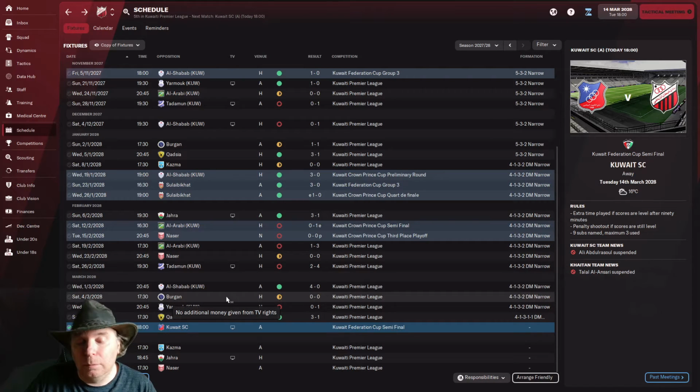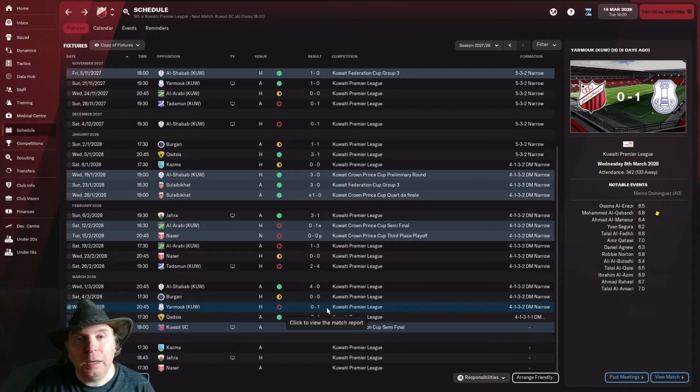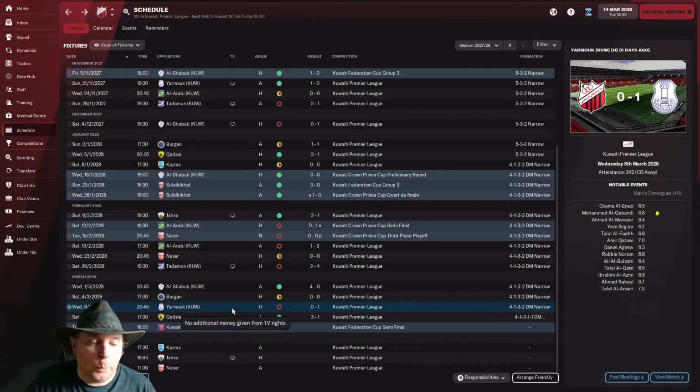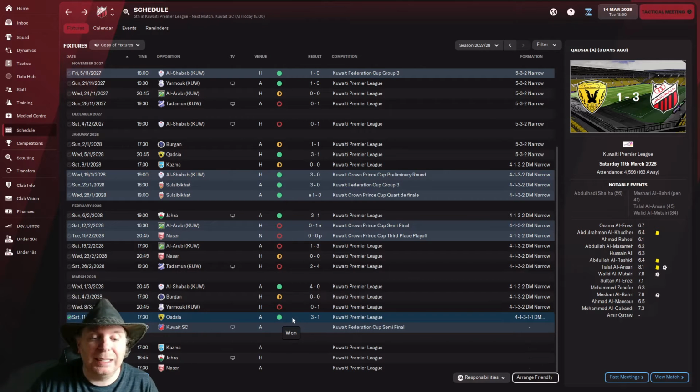Disappointingly, couldn't beat bottom of the table Bergan at home. Should have done. Even more disappointingly, couldn't beat Yarmouk. They scored with the only effort they had on goal from a corner. And when it went in, it was their first shot of the game. And somehow we didn't score. And then we go with a weakened side, because throughout this time I have been playing my first choice team in the midweek game so that they would be fit for this semi-final. And the weakened second string boys just beat Kadzia 3-1.